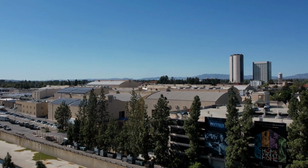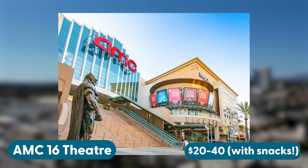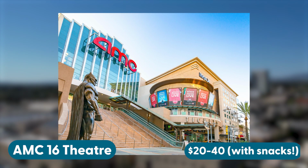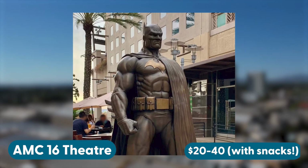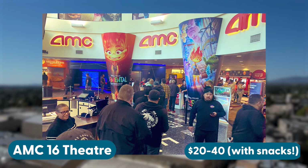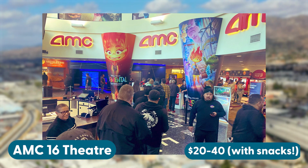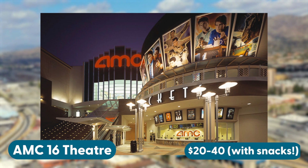Now, normally I don't recommend theaters, but number 3 is the AMC 16, and you'll see why in these photos. It's full of flair. There's a Batman statue out front celebrating Warner Brothers' presence in Burbank. This is my favorite movie theater that I've ever been to, and trust me, I've been to a lot. There's tons of stuff to do, and occasionally during premieres, certain celebrities show up here.